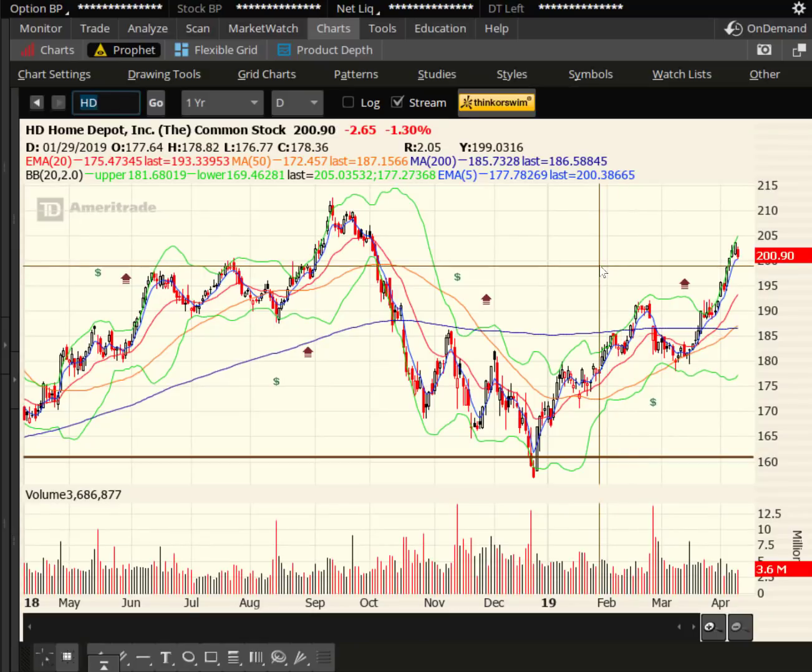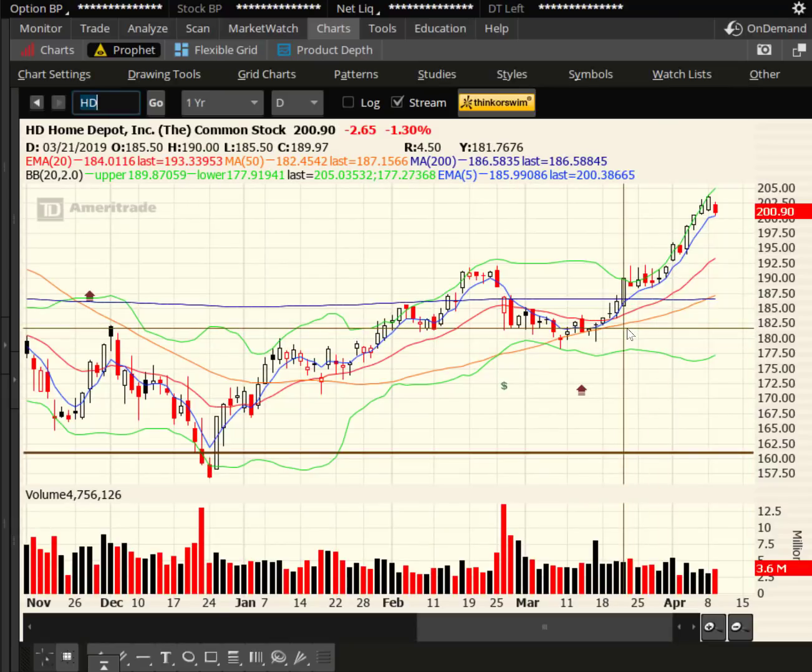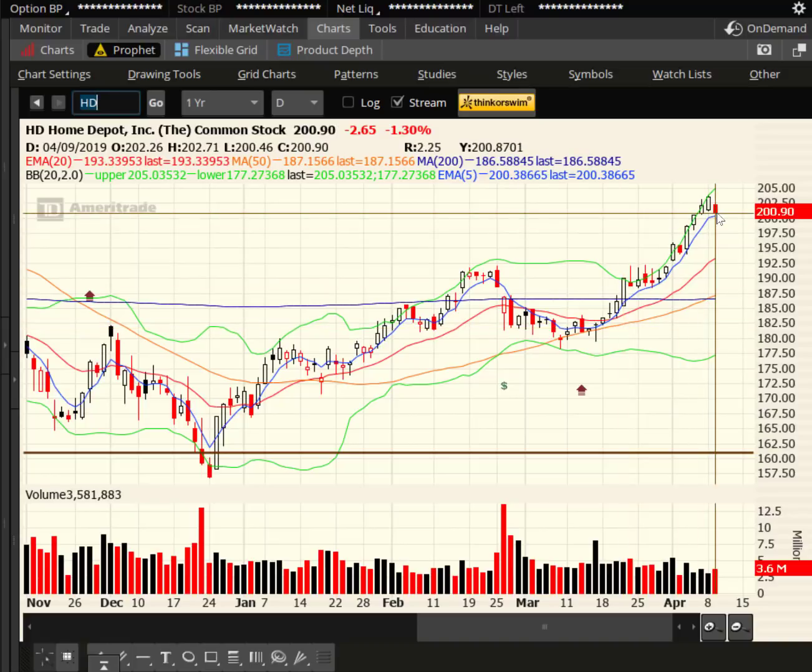It was down $2 plus today. If I zoom in here, look at the 21st. The stock closed around 190. Now it's just over 200, $10 more. It's even above its 5-day in blue.